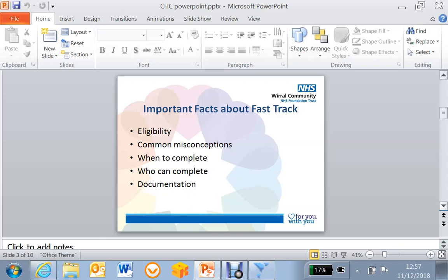So if we move on to some important facts about the fast track. The eligibility. The only requirement for the fast track funding is that the patient has a rapidly deteriorating condition and may be entering a terminal phase. There are some common misconceptions about this. There's no particular time frame of days, weeks or months of remaining life, and entering a terminal phase is not intended to be restricted to those where death is imminent.